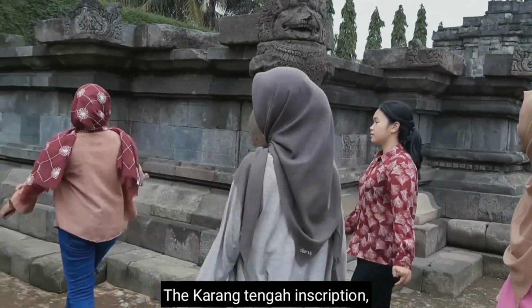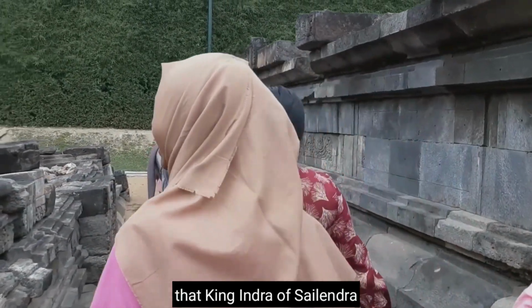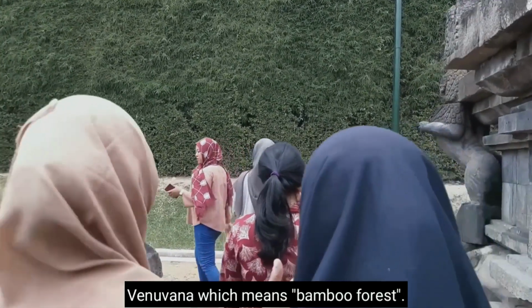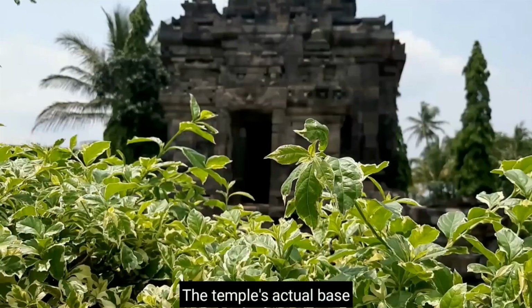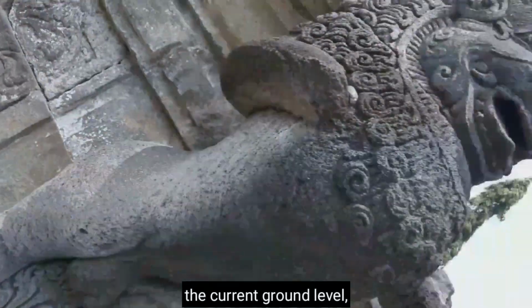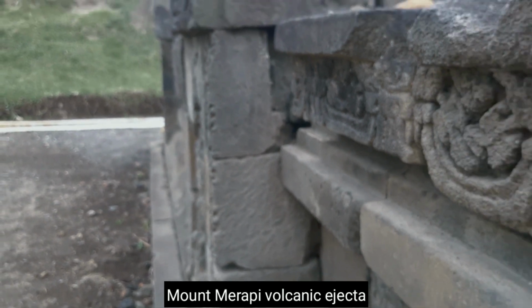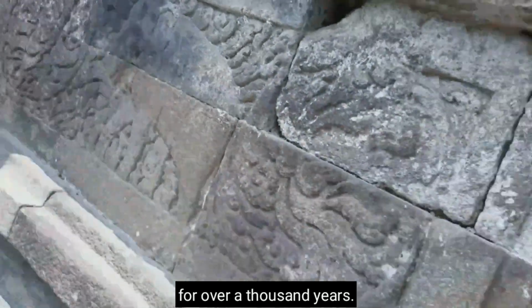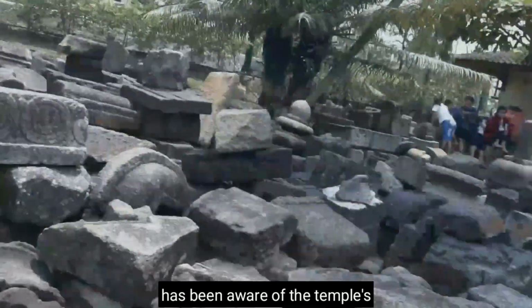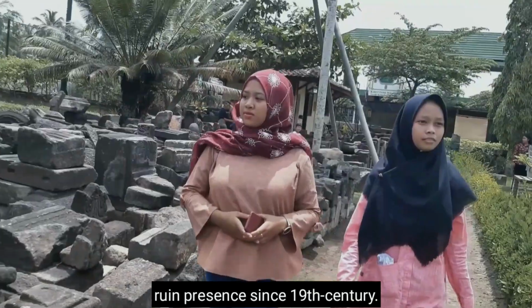The Karang Tengah inscription, dated 824 CE, mentioned that King Indra of Sailendra has built a square building named Venuvana, which means bamboo forest. The temple's actual base was built to measure beneath the current ground level, which suggests that the temple was probably covered by Mount Merapi volcanic ejecta for over 1,000 years. The local Javanese villagers have been aware of the temple's ruined presence since the 19th century.